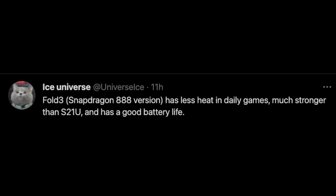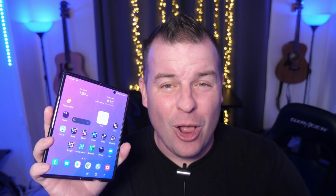Next story is about the Galaxy Z Fold 3 and the performance and what you should expect with it. It sounds like it's going to be more powerful than any other Samsung Galaxy phone that's been on the market thus far. This tweet comes from Ice Universe. He's saying that the Fold 3, the Snapdragon 888 version, which I think is going to be the only version on the market, has less heat in daily games and is much stronger than the Galaxy S21 Ultra, and has good battery life. So that is amazing, obviously, to get a phone that's going to perform better than the Galaxy S21 Ultra, with better heat management, and all that kind of makes sense.